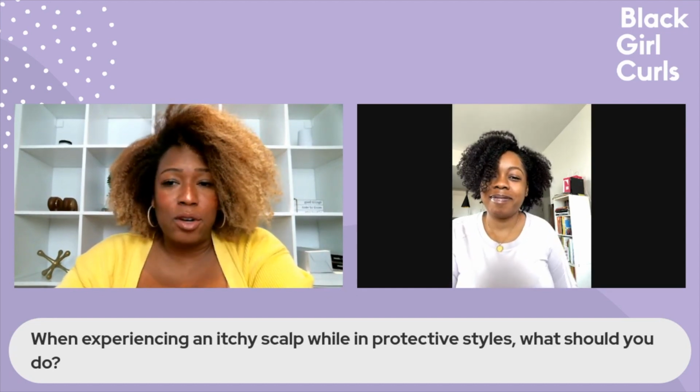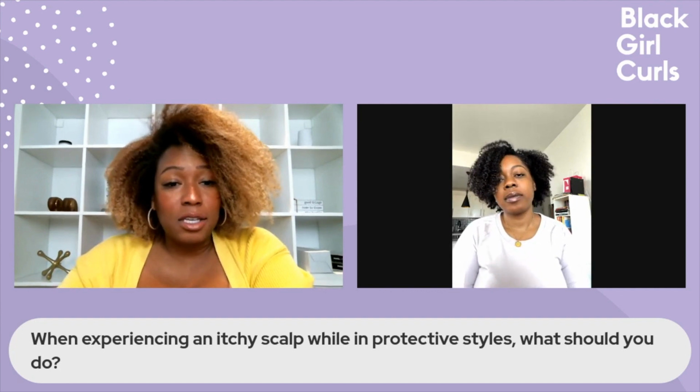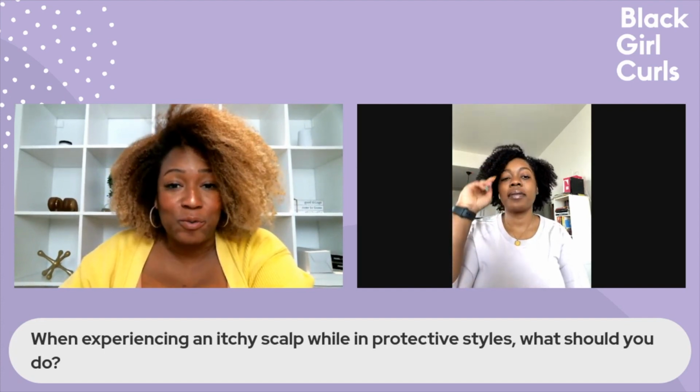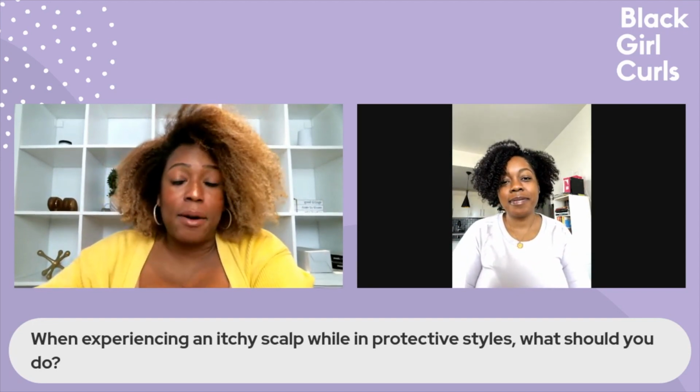I know, you guys spend X amount of dollars on getting these styles done, but even with that being said, if it causes you discomfort, and I'm going to put this as a blanket statement, if a product causes you discomfort, if a braid causes you discomfort, if an installation of any sort causes you any discomfort, that is a signal to take it down. Take it down. Just get rid of it. We got to start having these conversations. But I'm glad that you pointed out all of those things that could be causing the itch.